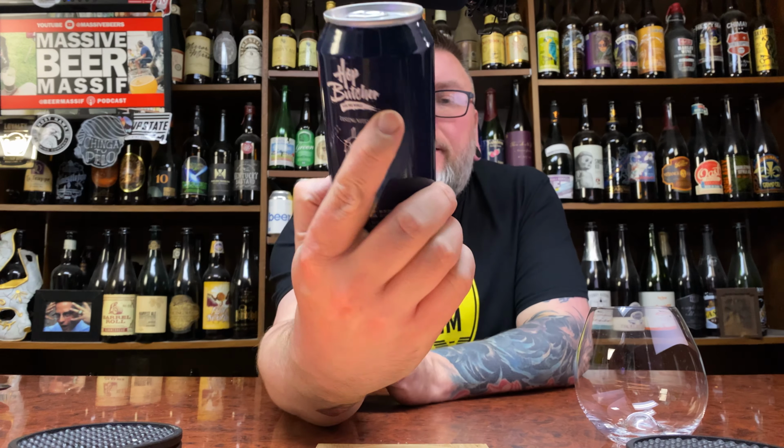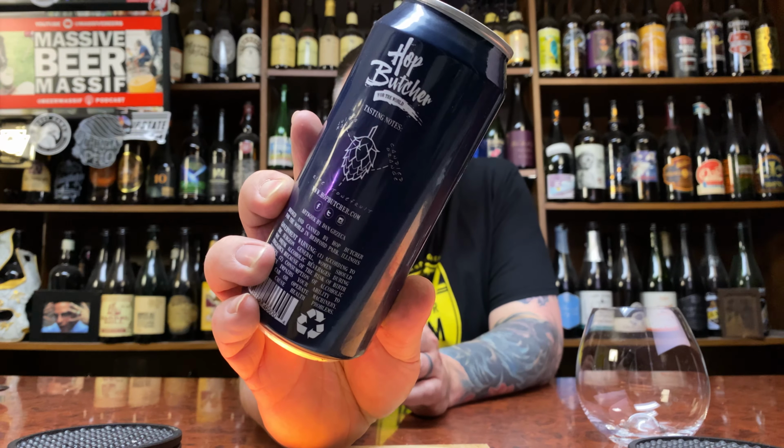Thematic. Don't know what that means. It is a Citra and Rakau hopped double India Pale Ale. As per what Hop Butcher typically does, they have their tasting notes in the back here. Juicy mango, candied orange, and ripe stone fruit.